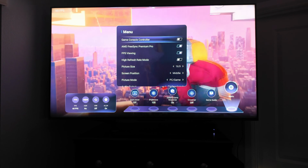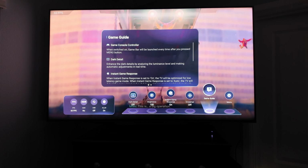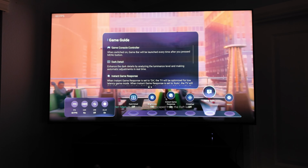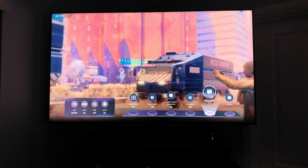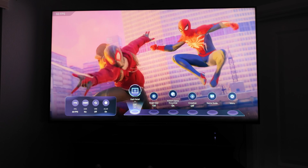As far as the actual gaming performance, there is a little bit of ghosting here and there, but it's not something that I haven't seen on other TVs. I think that overall, this is a pretty good TV considering what else you can get in this price bracket. It seems to be one of the best gaming TVs available in this price point.